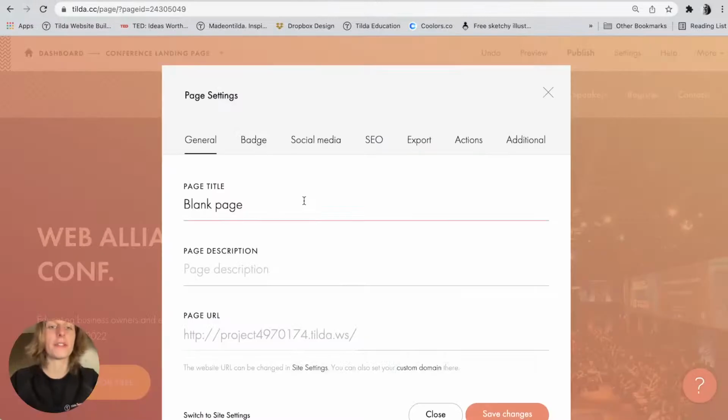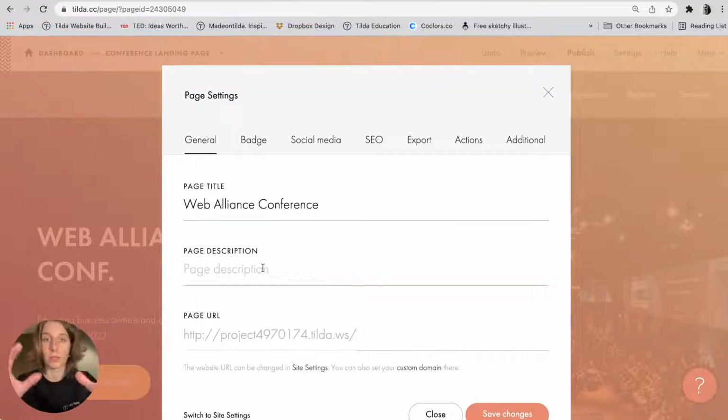First of all is the page settings. In the page settings, I want to set the page title, which is the Web Alliance conference. It's important to add keywords as much as possible, okay? Because this title and this description will be shown on Google.